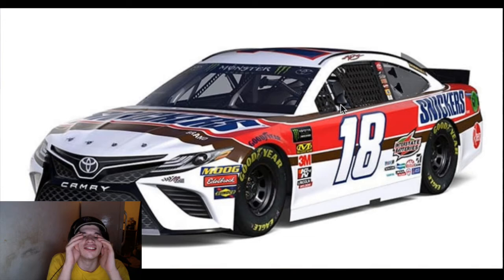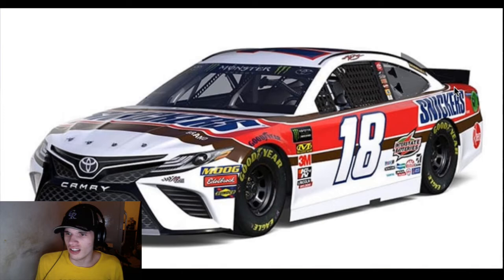They didn't do a throwback for 2017, and I was just like, why? I love the Kyle Busch throwbacks. And then in 2018, they brought back Ernie Irvan's Skittles car, and I absolutely gushed over it. I could not even begin to tell you how much I loved that car. It was great. I loved seeing that car.